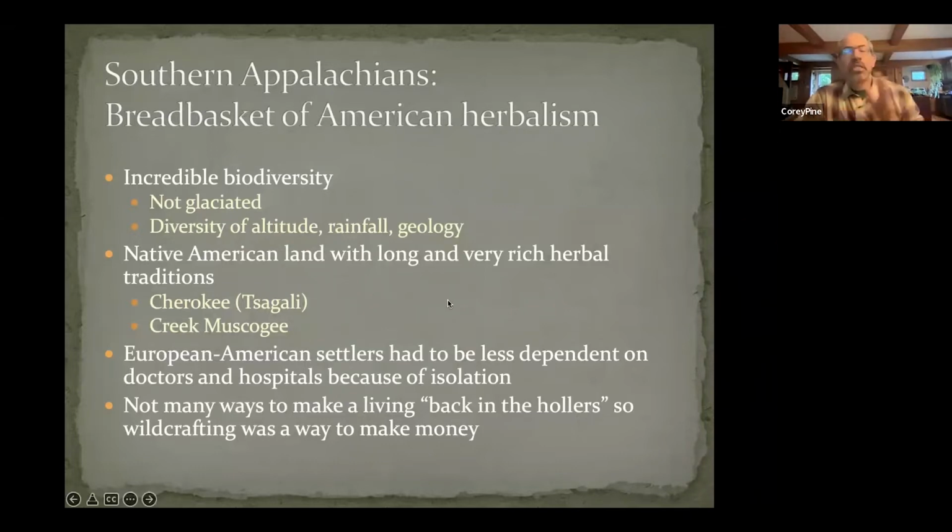Also, as the European American settlers got further away from the coast, we got further away from resources, and going over the mountains, it was hard to get medicine up over the mountains and off to Tennessee. So we had to be a bit more dependent. The settlers couldn't always be running to hospitals. People had to know more about the plants around them and how to use them for food, for medicine, for making baskets, for all the many, many ways that we use plants. I focus on the medicinal use, but there are so many ways we use plants.